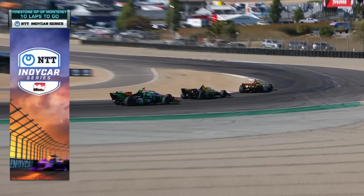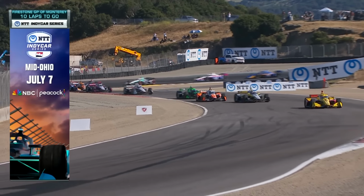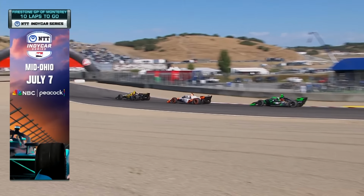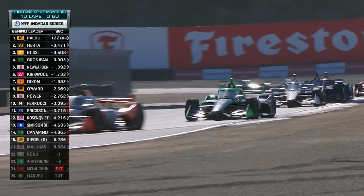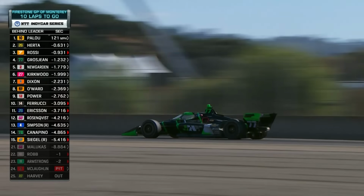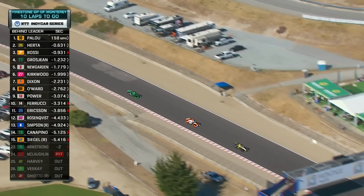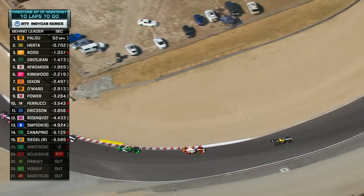You heard the frustration in the voice of Herta on the fuel number that he had to make. Now you see Rossi going on the inside of 3. Rossi having a look, and Romain Grosjean there for Juncos Hollinger quietly stalking. What does Grosjean have for Alexander Rossi as they exit 4 and make the run to turn 5? Push to pass, looking good for Grosjean. He has 29 seconds left.